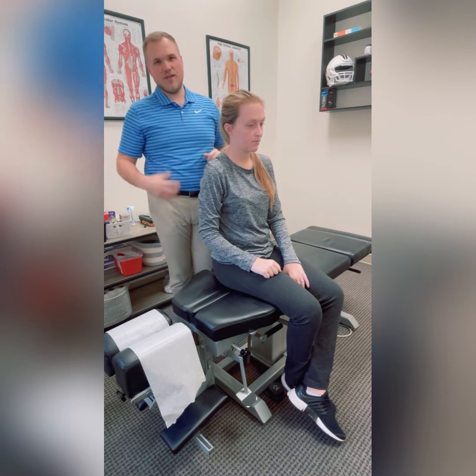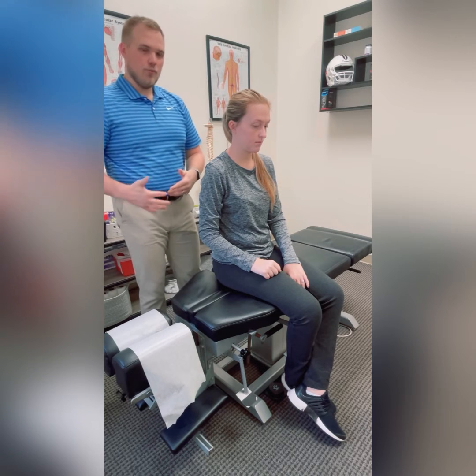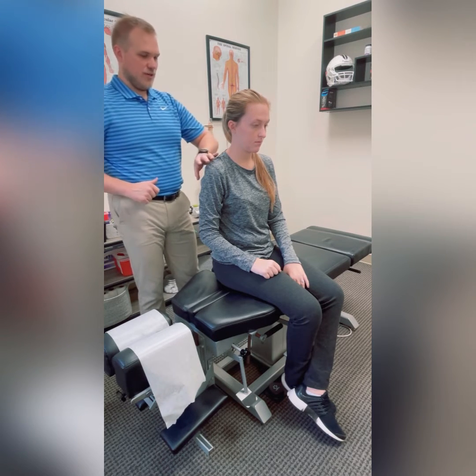Excellent. So all this is doing is just helping release some of that muscle tension around the area, getting a little bit of blood flow moving into the muscles, as well as stretching out some of the tension.